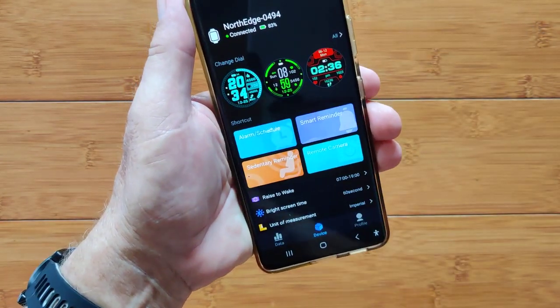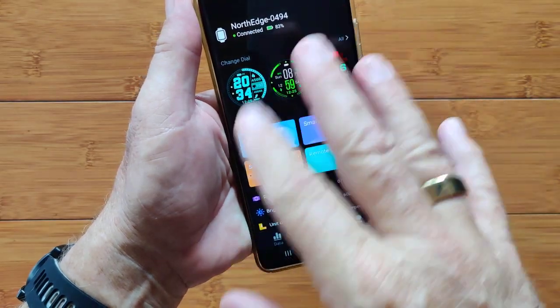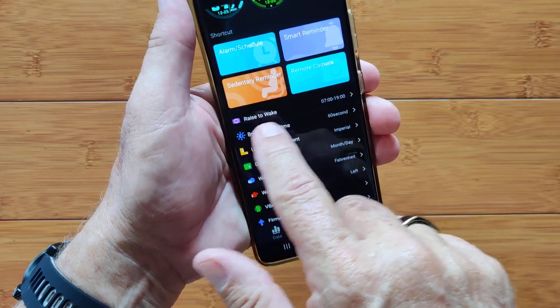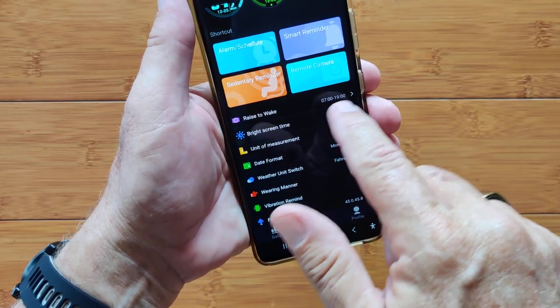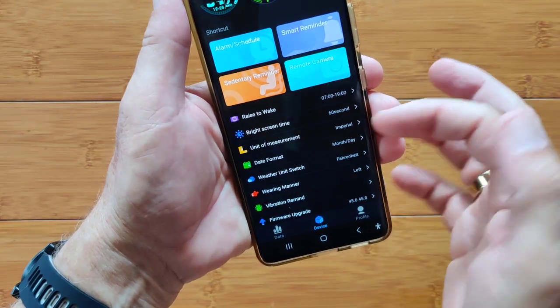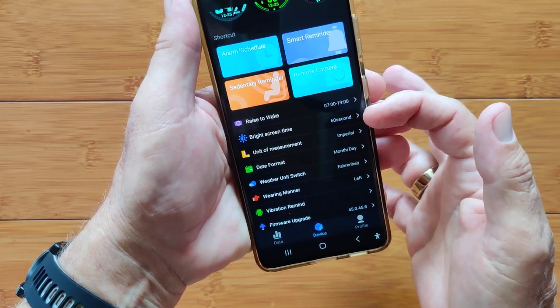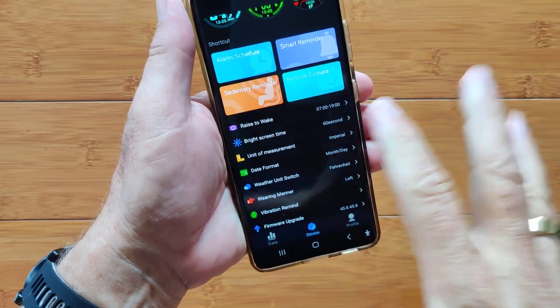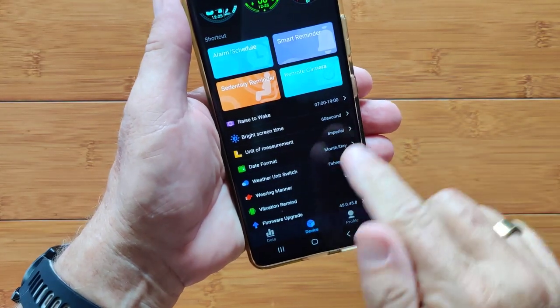Data. This takes you into the information about the device itself. You can set up the raise to wake your watch for a period of time. I just set this. It was set at 5 seconds at the beginning of the review. You noticed it kept going out. So in a pause, I jumped that up to 60 seconds.